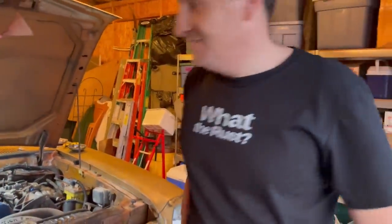Going back in. All right, it's end of day. We got this old girl running really good. We've got a carburetor base gasket that needs to be replaced, and a few other things like the master cylinder, but that's all in progress. What do you think, Stash?